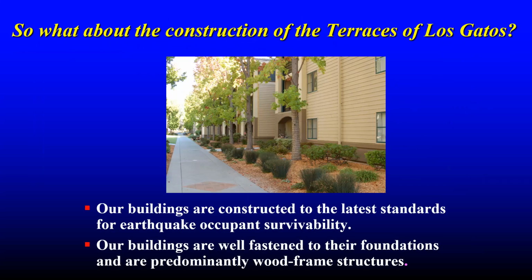So you may be wondering what type of construction we have here at the terraces. Our buildings are designed to the latest standards for earthquake resilience. Our residential buildings are wood frame construction.